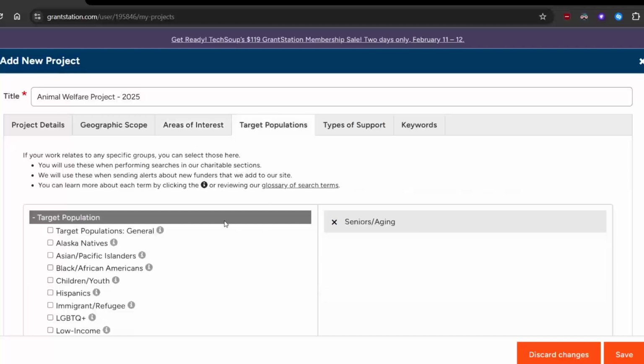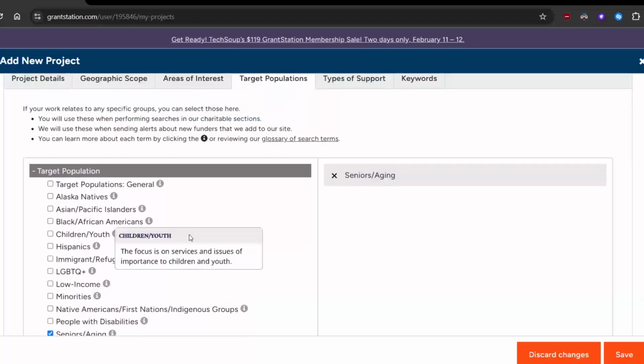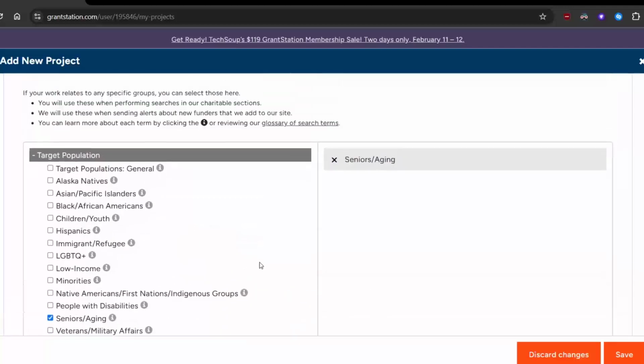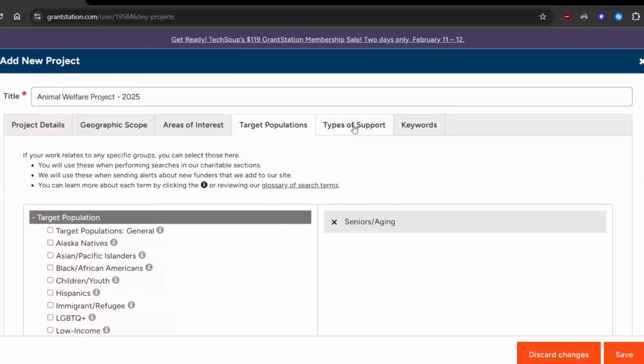And then under targeted populations, we also selected seniors and the aging. But this is where you could also find various other target populations. You could choose from children and youth, or maybe minorities, or folks who are low income, or maybe veterans. You can really narrow down your searches and get just the right results you need.